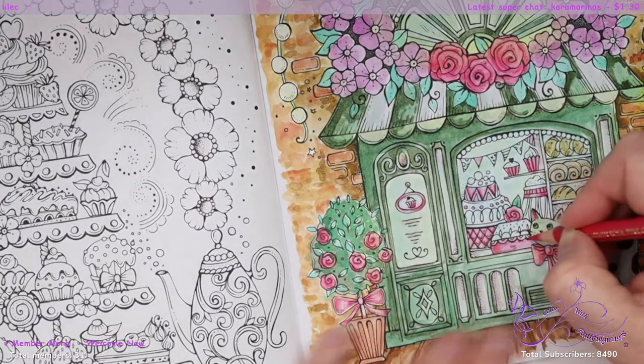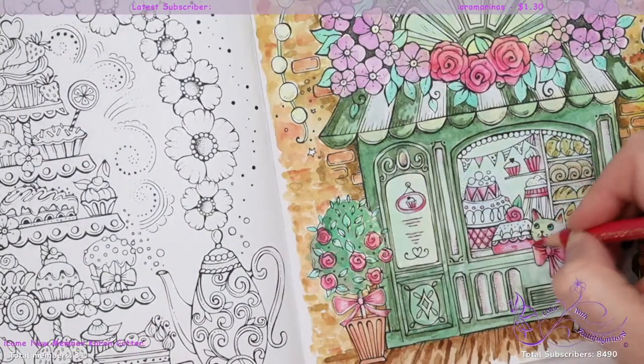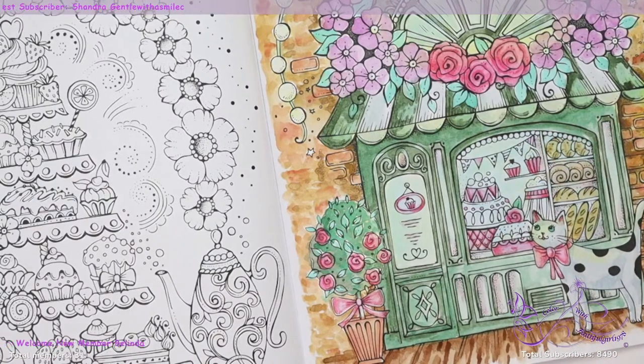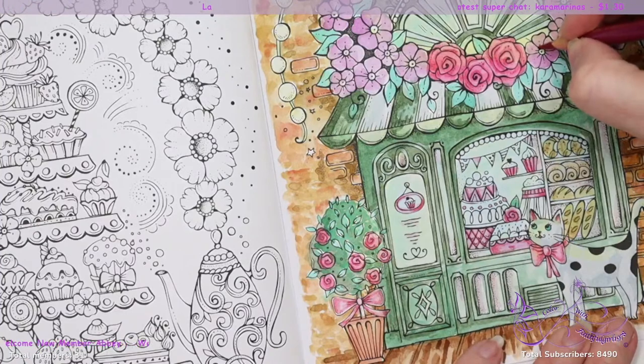Not on this side. Over here this time. Alright, to you too. Strange little creature. Alright, that's magenta. Magenta's coming over.